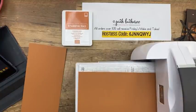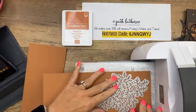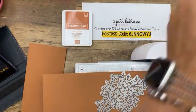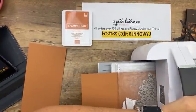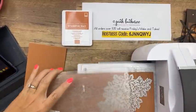Cinnamon cider is my favorite brown right now. I really like it. Now, we're not going to use the whole thing, so don't worry too much if you don't get the whole thing. This is a half sheet of cinnamon cider cardstock, and it almost doesn't fit. I think it just barely fits, but we're going to cut some of it off, so don't worry.